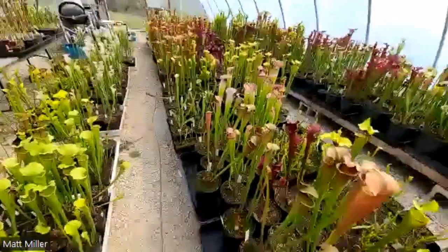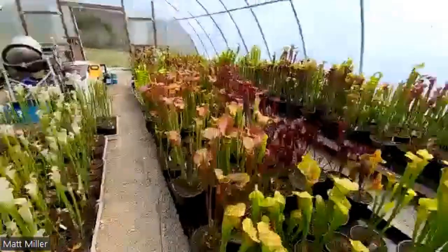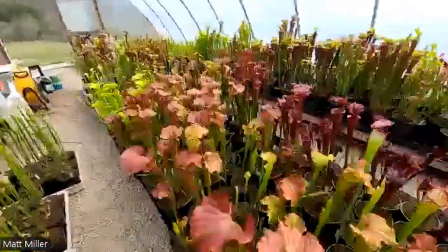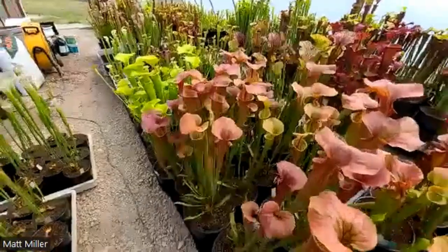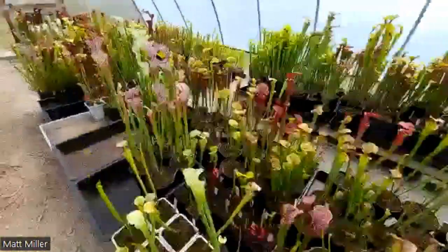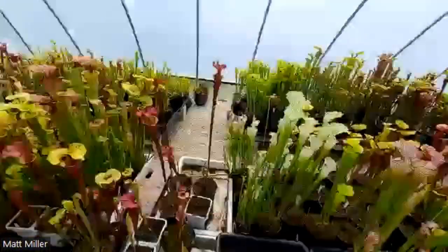So I tend to get pretty good results with the Sarracenia with the fertilizer. And like I said, I've just not found the right mix, or I'm not doing something right when I fertilize flytraps, because I've heard people say they've got really good results, but I have not. But the pitcher plants, they can take fertilizer for sure. Well, the collection looks beautiful. Thank you. Like I said, I got lucky with the time of year.